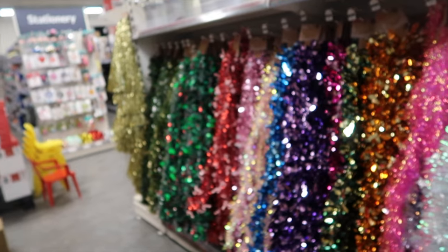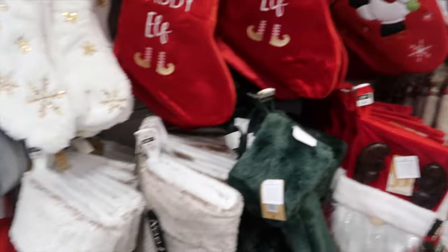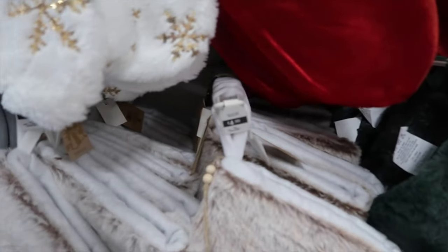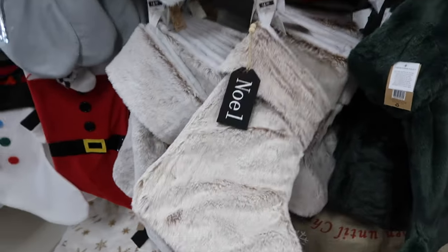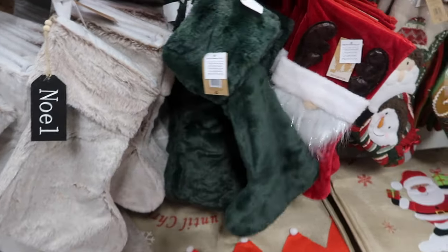True. Guys, I just need to show you this wall one more time because it's so cool. But stocking wise, we do have quite a few stockings. I quite like this little brown one. It is $4.99, it is more expensive, but I do think it's very much our kind of aesthetic. Even the green one's quite nice. I'm not a fan of green that much.